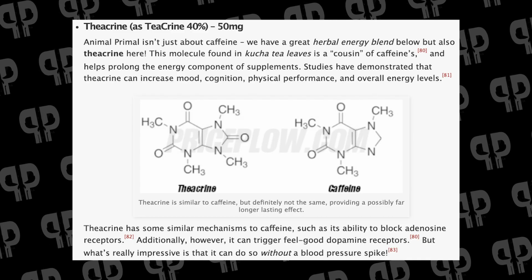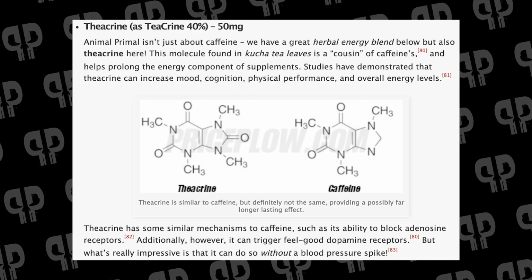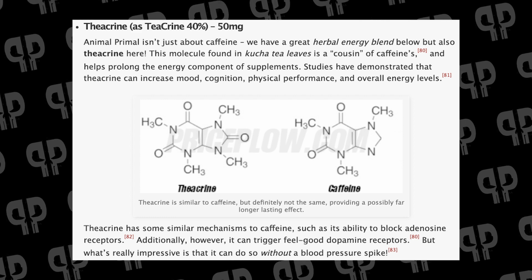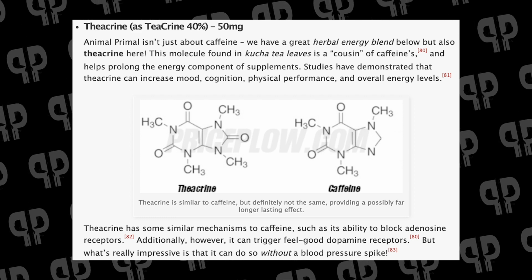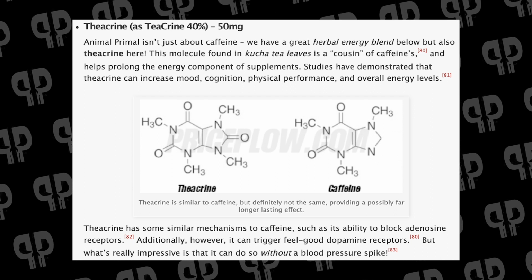T-green here is an awesome ingredient from Compound Solutions. What's nice about T-green is it's kind of similar to caffeine, but you get a different curve on it, right? Studies show that it increases mood, cognition, physical performance, overall energy levels. But the difference between it and caffeine is not only does it block adenosine receptors, it also triggers dopamine receptors. What's really impressive about it is it does all of this without a blood pressure spike. So we like that they're adding in something here instead of just additional caffeine that helps improve the experience without increasing your heart rate or blood pressure.